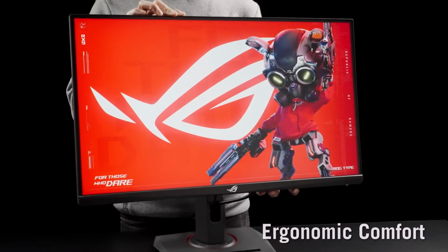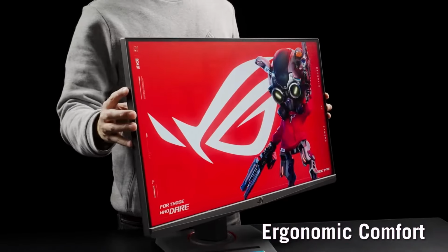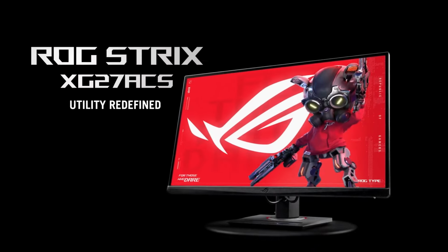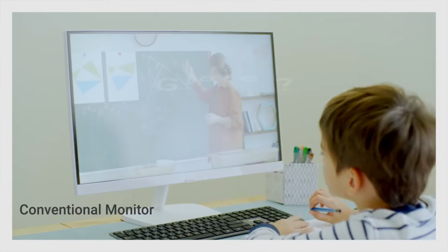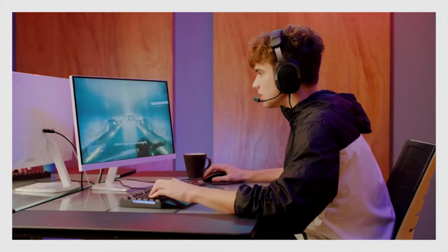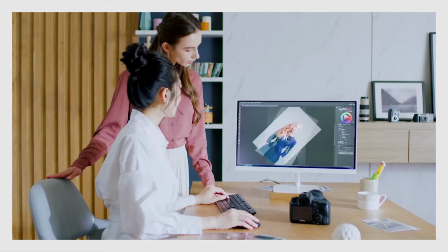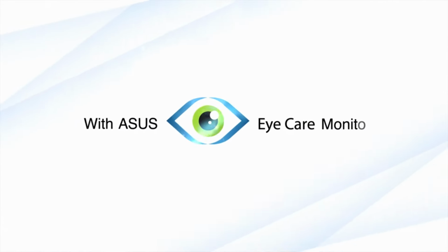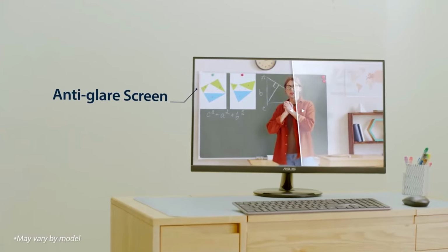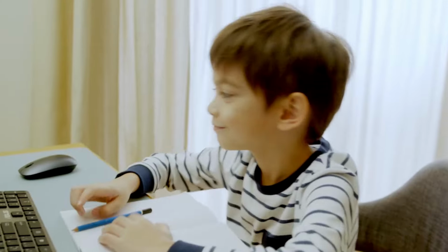Good point. Speaking of features, both monitors are loaded with tech designed to elevate your gaming experience. We already talked about ASUS's ELMB SYNC, but the XG27 ACS also includes ASUS DisplayWidget Center software, which allows you to fine-tune monitor settings and create custom display profiles. Oh, that's cool. So you can have different settings for different games. Exactly. And not to be outdone, the Dell G2724D boasts AMD FreeSync Premium and NVIDIA G-SYNC compatibility.